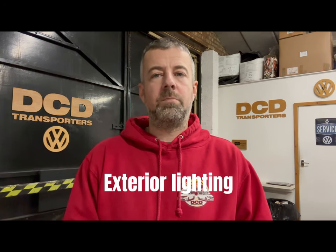So get something else. Worst case scenario, you're going to have to run with it. But if you can get something else, particularly for transporters, there's loads of different options. So do something different, because they're awful. Really, really one of my pet hates. So bringing us down to number 5. Exterior lighting. So there's good and there's bad.